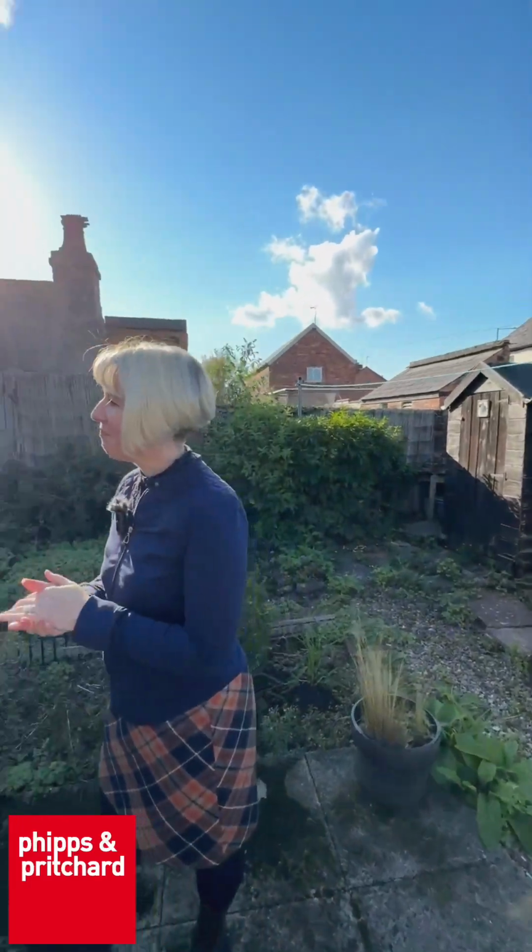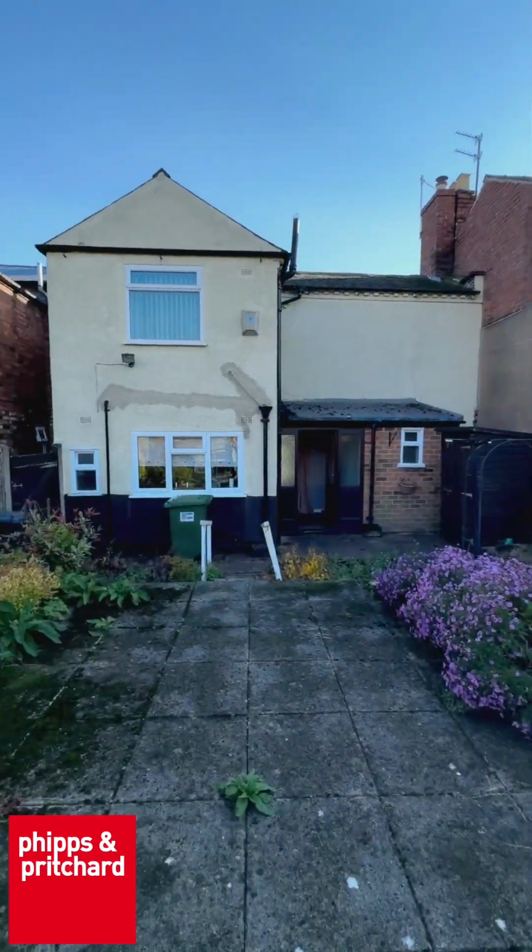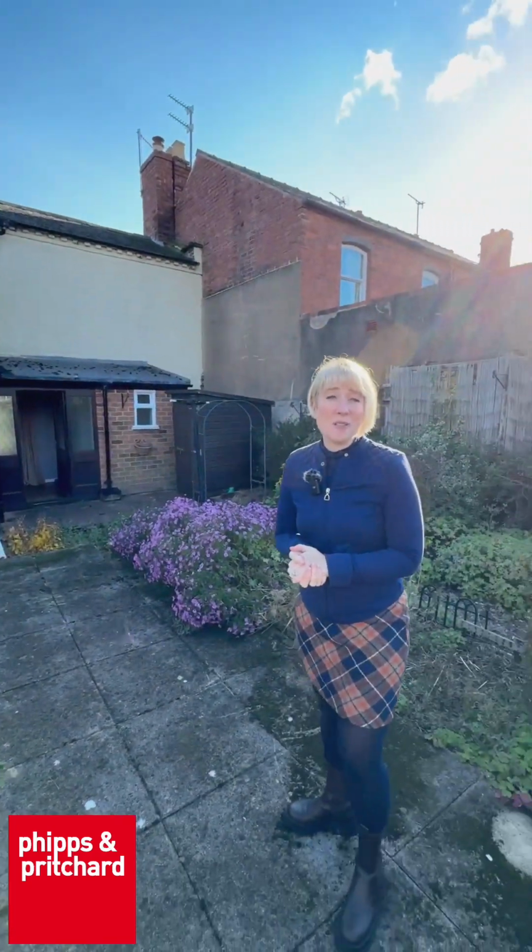So, it's a really super-sized two-bed terrace, but if you're interested, view quickly, give us a call. Many thanks.